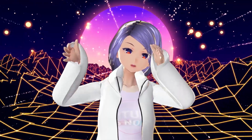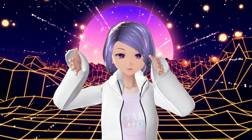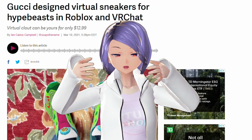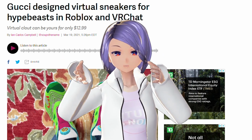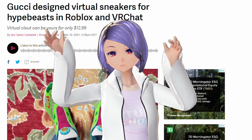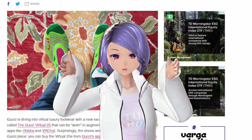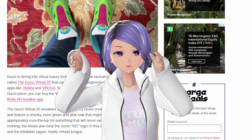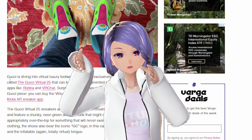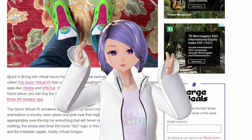The other day I heard this really fun and exciting news. One of the most famous luxury brands, Gucci, is launching their new virtual sneakers online. Like this article says, Gucci is diving into virtual luxury footwear with a new exclusive digital pair of sneakers. It looks super fancy and cool. I love the color. It's called the Gucci Virtual 25. It can be worn in augmented reality and used in partnership with VRChat.